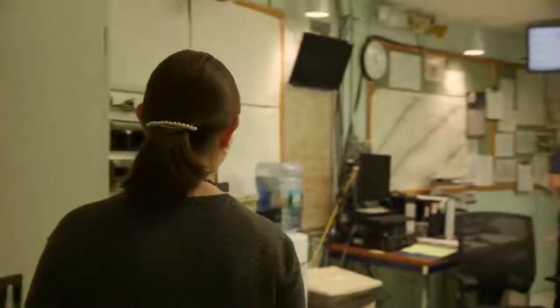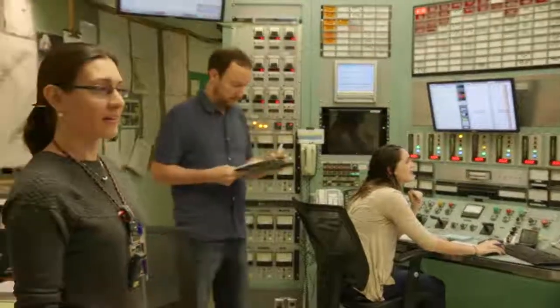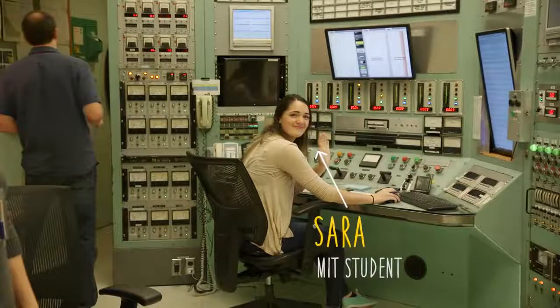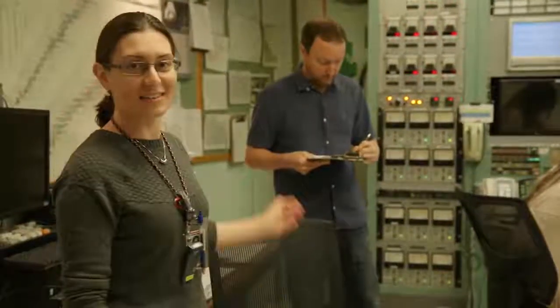No. Hey, guys. So this is the control room, and the most important thing in the control room is the operator, who is Sarah right now. Sarah is actually a student operator, and Paul is the shift supervisor currently. So right now they're working on the startup checklist to start the reactor back up.